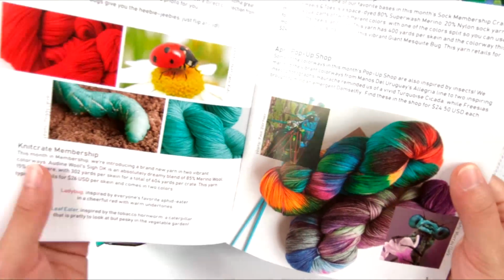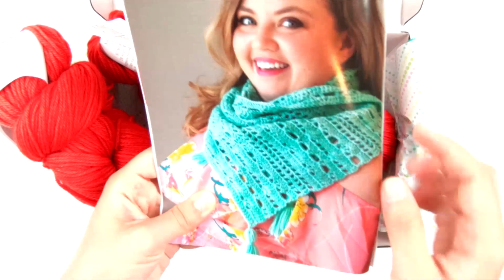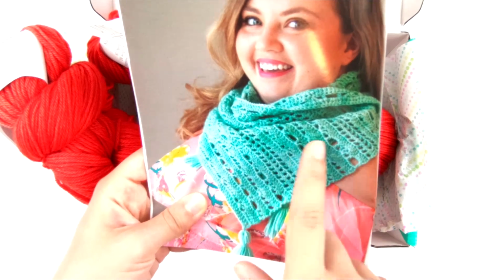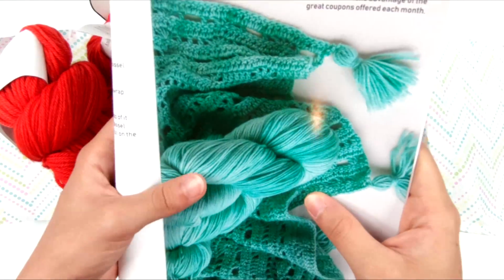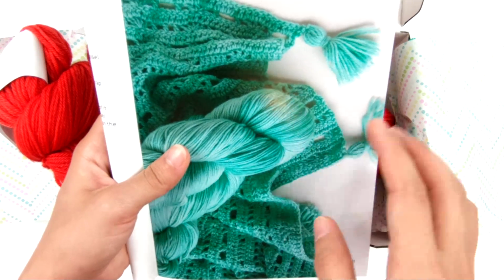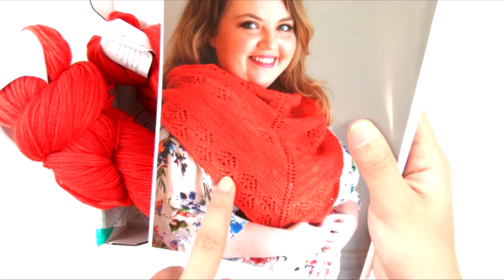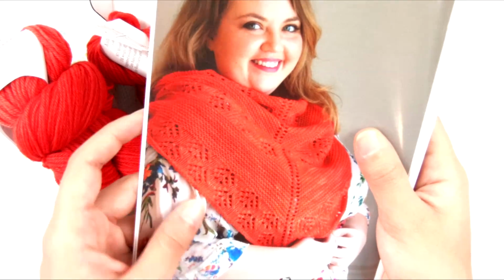So here is the crochet pattern. It looks like a small wrap or maybe a large scarf, and it's called Chrysalis. It has some nice, relatively simple looking crochet lace. And here is a different photo of that same pattern in this bluish mint green yarn. And then here is the knitting pattern. This is a triangle shawl, and it looks like it has some maybe leaf inspired lace designs and some garter stitch. That is very pretty too.